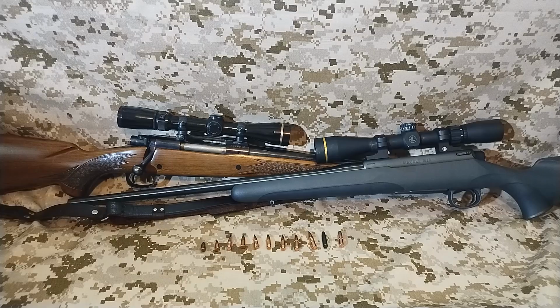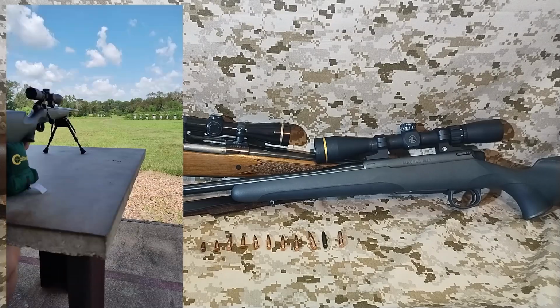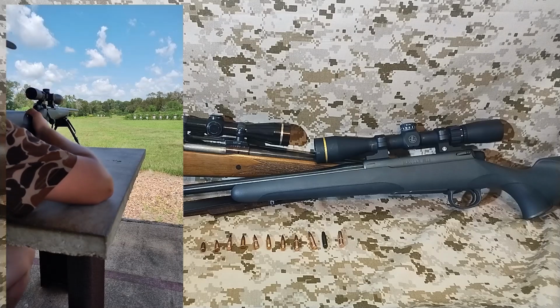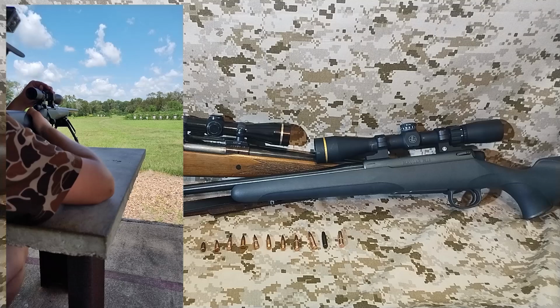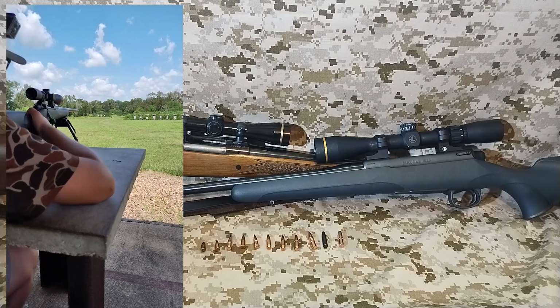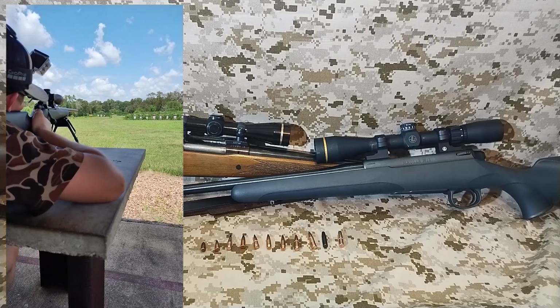Will it do every one of these jobs equally? Absolutely not. It's a very overpowered varmint cartridge, and it's a moderately powered large game cartridge. But if all you have is that 30-06, there's not really anything you can do short of the Big Five in Africa that you can't take ethically.